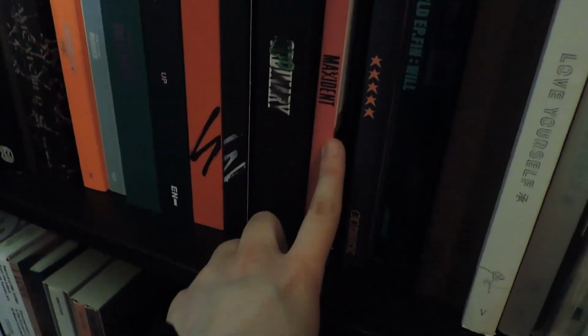Let's see what else we got. Victon, NCT, Blackpink, Dreamcatcher. All of these are ENHA. And then from here to here, so Stray Kids, and then got more ATEEZ. Yes, I know. August D. BTS. Hello, are you helping? Are you helping? And then the end of the shelf is TXT.